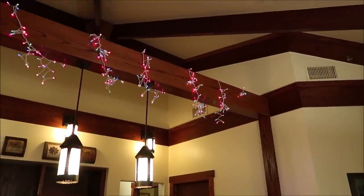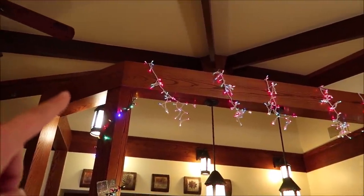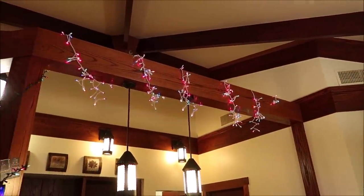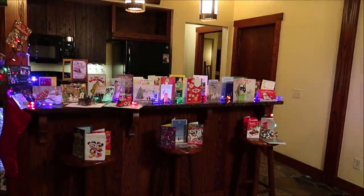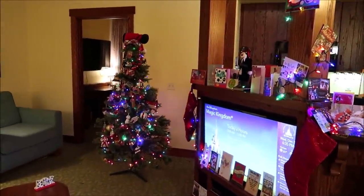Also, those are icicle lights up there, but I couldn't really get them to attach only because I didn't want to use any glue or tape or any nails or anything like that, because this is in my house, so everything is kind of just put there so it can be taken away. I don't want to destroy or damage any of this fine woodwork here. I mean, it is very beautiful in here.